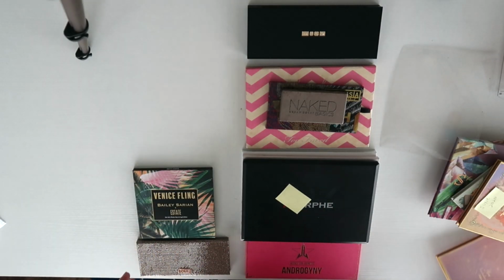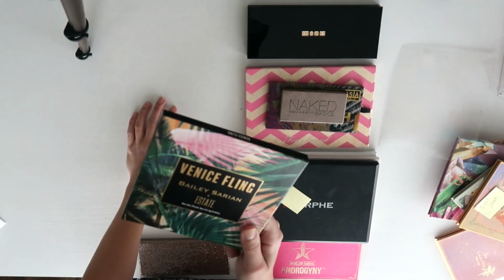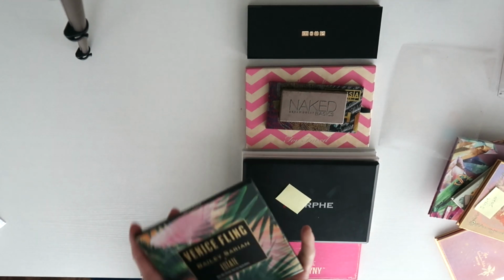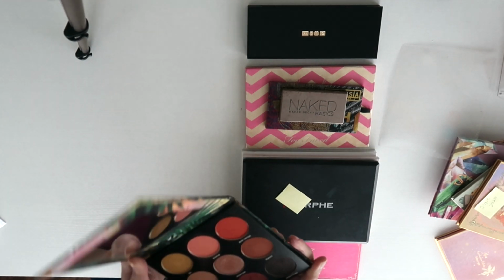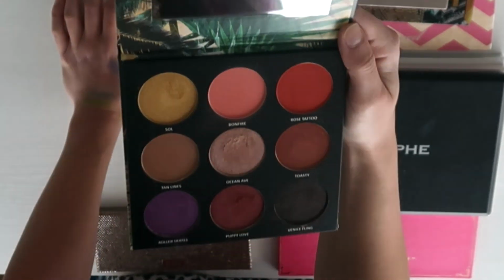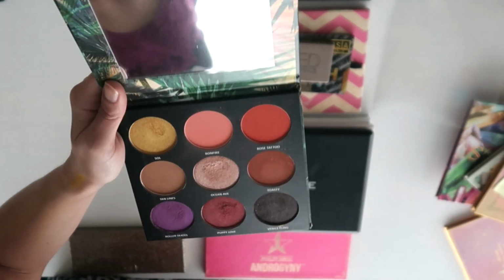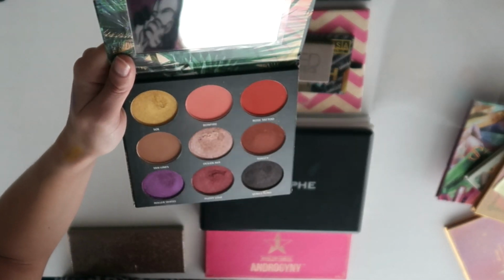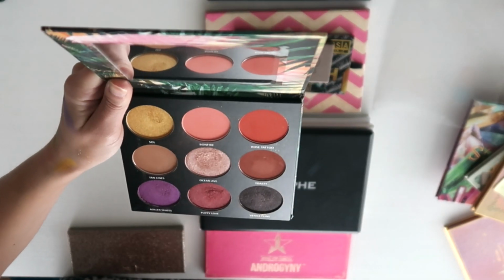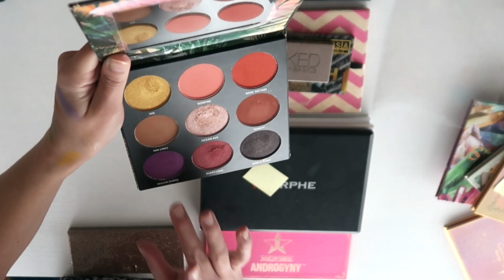Moving on to the next palette. This one I've done a video with, and this is a collaboration with Beverly and Anastasia Cosmetics. I got this in 2020, and it's called the Venice Fling palette. It's kind of like a sunset inspired palette, inspired by Venice Beach. And I really liked how it had a bright purple and a bright yellow gold in it. I need to experiment a little bit more with this, but I'm really happy with how it's looking and different looks that I've put together so far.